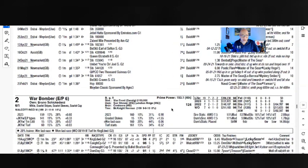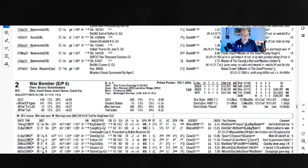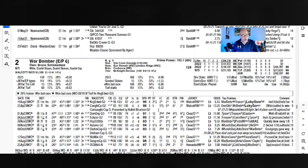War Bomber, the early pressing style, it does have some really, really strong mid-90s back-to-backs in these 2 grade 2 events. So I do find that interesting. Ran a strong win at a mile in the King Edward. So I do kind of have one eye open on that one.